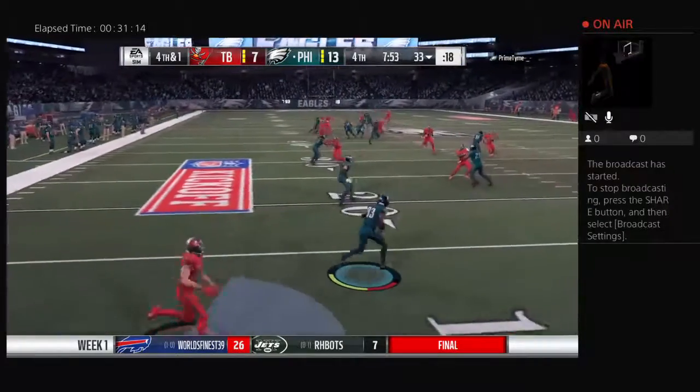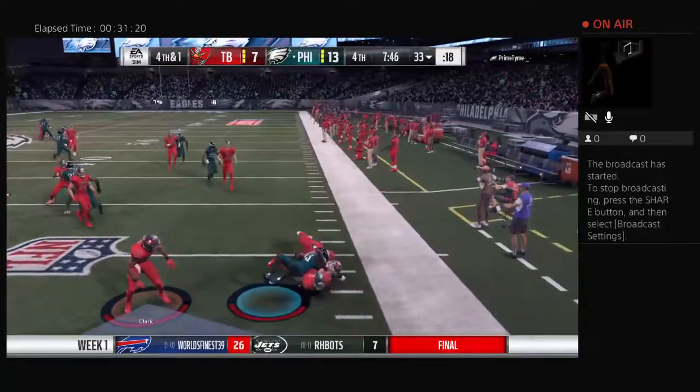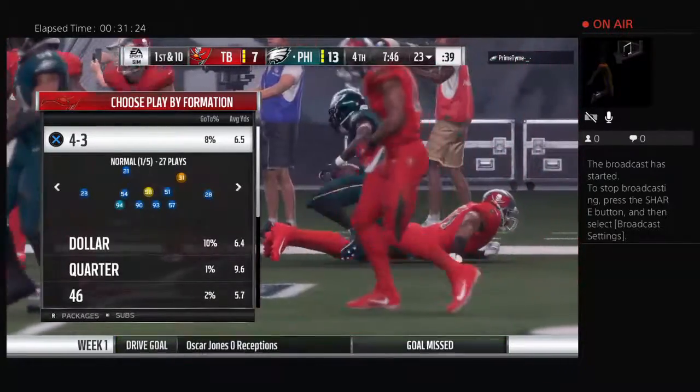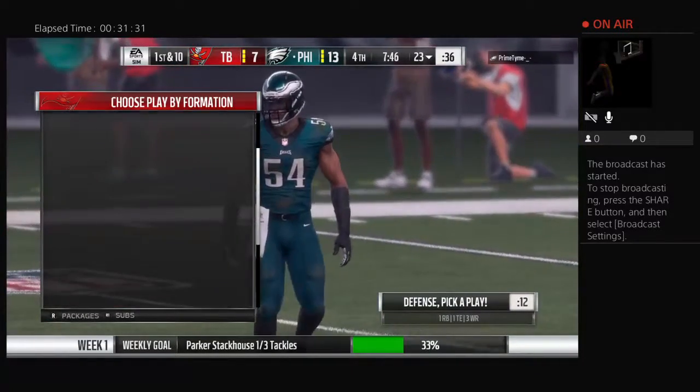This is taken around the 12. Give him 11 yards that time on the return. And the Eagles will have it, taking over 1st and 10. Now Philadelphia ready to get going on offense again.